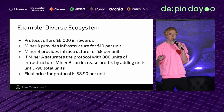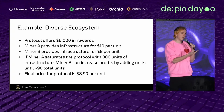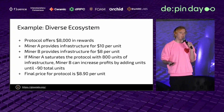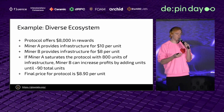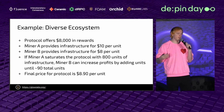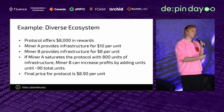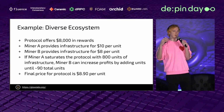The more efficient competitors will push the price to its equilibrium point, and effectively miner A over multiple iterations is going to be outcompeted. And each time that A loses business and has to wind part of its infrastructure down, B becomes a bigger part of the network and the overall price drops. And so that's why you see Bitcoin at the very top.